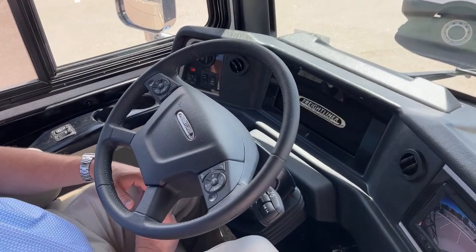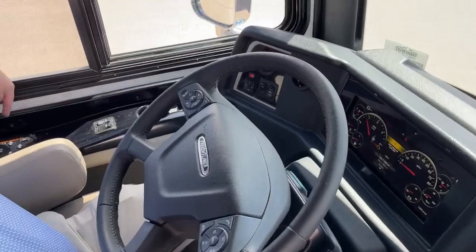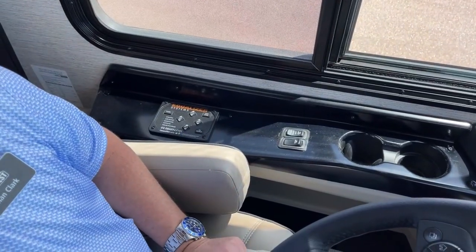What that beeping is telling you is that the equalizer system, the jacks, are down. You have an automatic leveling system, so you just press a button and it does it all for you.